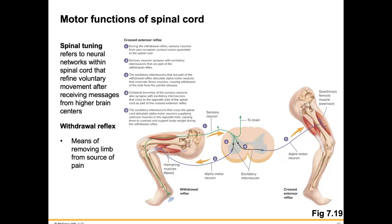But then specific details of the movement are going to be refined at our spinal cord level through the interaction between our spinal cord neurons and those higher brain centers. So essentially it'll play an important role in our voluntary movements.